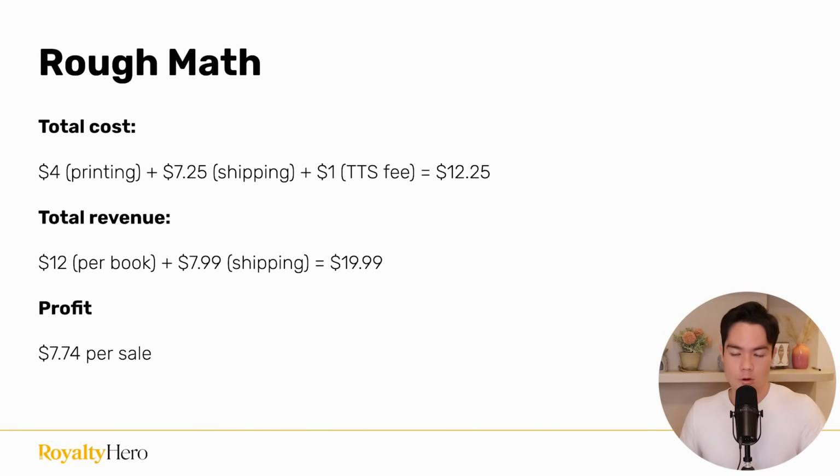So this is the rough overall math. Let's say you order about 1,000 copies, paying about $4 per printing. So that's $4 plus $7.25 for shipping, plus around $1 for the TikTok Shop fee. Again, it's going to depend on what kind of books you're doing. But if you add all of this up, it's going to be $12.25. That's the cost of everything.